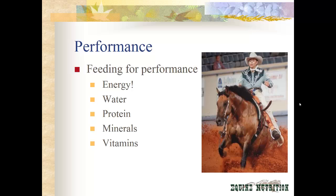So adult horses in training or who are working require extra energy and nutrients to fuel all of their efforts. Remember that energy is the first thing that we balance for when we have a performance horse. A horse doing a lot of high-speed work requires much more energy than a horse doing slow work. Therefore, horses that are working at a higher speed, i.e. race horses, need more energy than your trail horses.